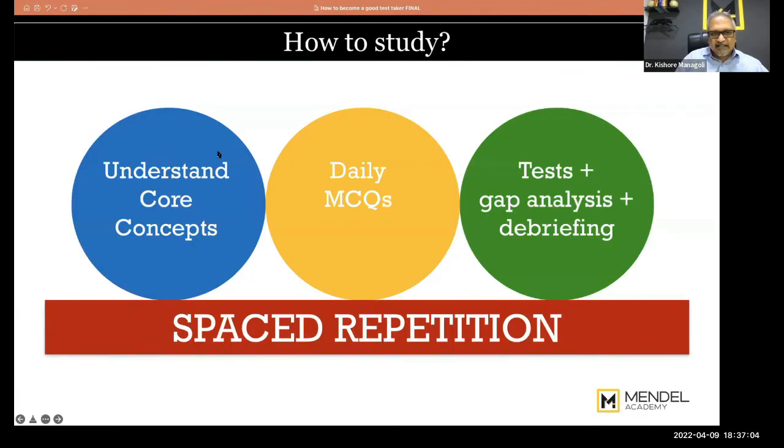So the study can be divided into 3 main things, and there will be a running thread of spaced repetition. Part one is to understand core concepts. If somebody is in first MBBS, that person should focus on learning the core concepts in medical school. But if you have already finished it, there are other ways to do it, and we are here to help you if you want. And you should never allow even one day to go by without solving at least 40 MCQs. Why 40? 40 is the number of questions you get in one block on exam day.